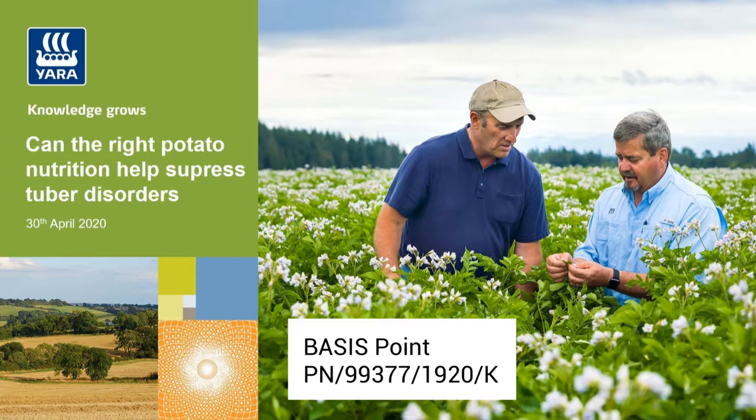Yeah, I think if I start with the scab bit, from where we've used calcium in trials, it has shown reductions and some suppression of scab, but there is no panacea for scab, and it's to do with a lot of factors such as water management, pH, variety, that sort of thing.